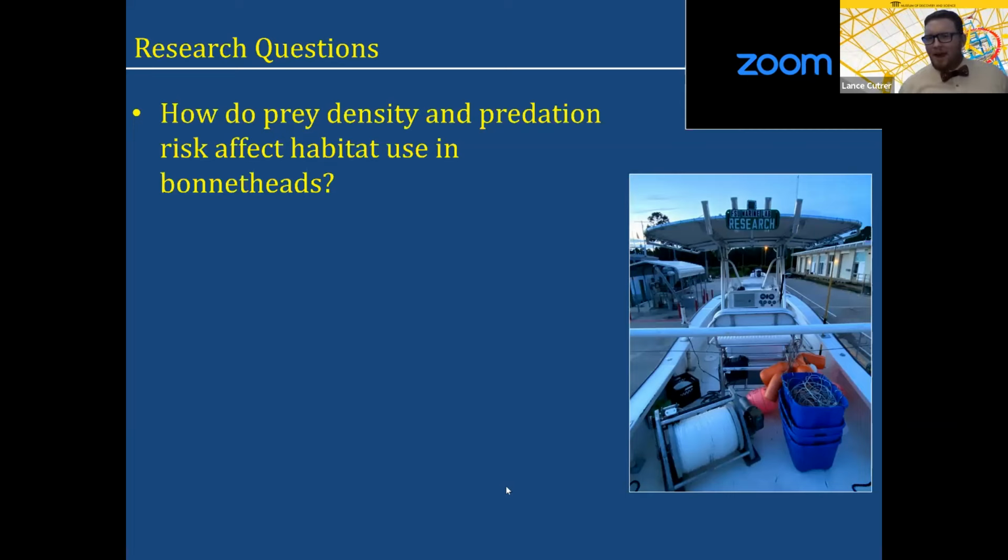Well, they're pretty active sharks, right? They need that ram ventilation. They have to swim to breathe. Yeah, they are ram ventilators. Big energy consumption with that. So they would definitely need to eat a lot, right? We had a comment from a guest saying that it's quite an expensive diet the bonnetheads have. That's true.